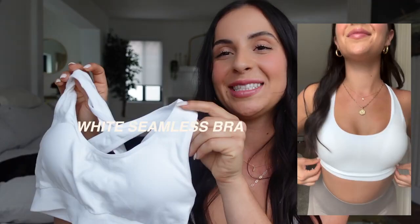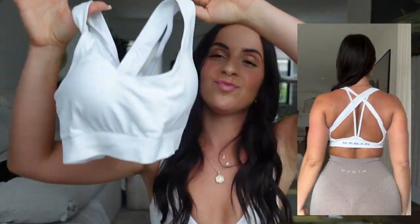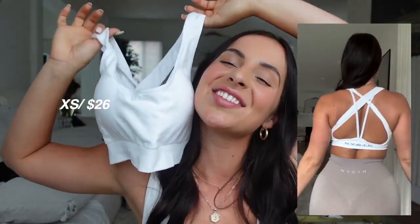Next, I got the white seamless bra, and you can never go wrong with a nice white bra. It matches with everything. I love the back. This is an extra small, and I got it for $26.